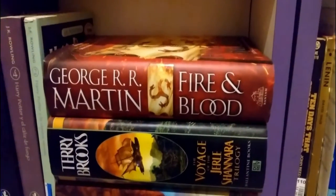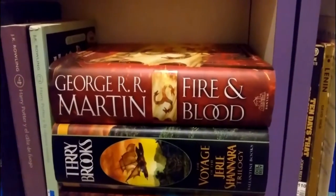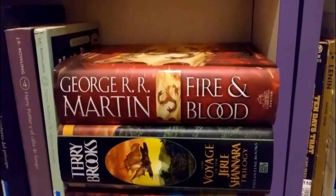Okay, so the thing that I'm using to stabilize my phone is slipping, so I need to fix that, and then we're going to go and look at some hardcovers.